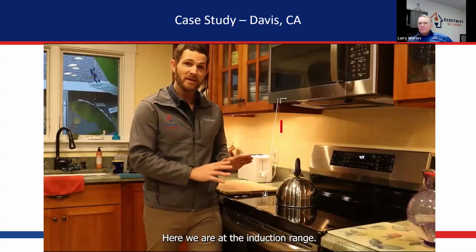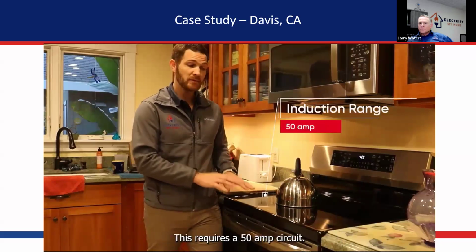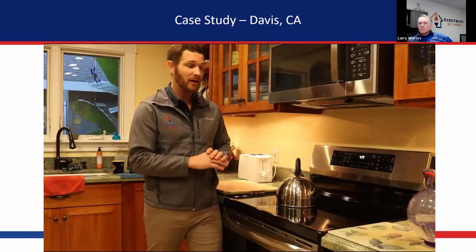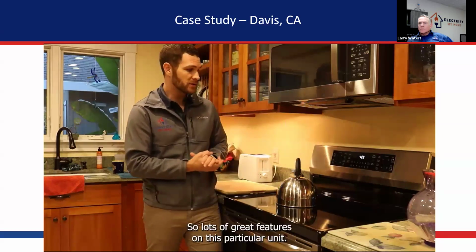Here we are at the induction range. Induction ranges can be fairly power intensive. This requires a 50 amp circuit. We have a Frigidaire model, beautiful, works great, and has the controls up here in the back. So lots of great features on this particular unit.